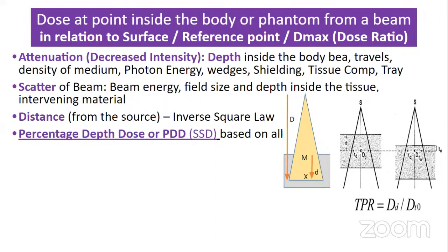The other way is also percentage depth dose, that means at depth D, whatever is your dose at Dmax, how much of it reaches there. That is based on all of these factors: attenuation, scatter, and distance. You would ask how distance matters; I will show later. Percentage depth dose increasing means more of the radiation that you give at the surface, or Dmax, is reaching a cell at a depth of 10 centimeters. It will increase with some things we get intuitively, other things we don't get intuitively. So you have to understand the reason. Once you understand the reason, the next time you will just get it, you don't have to remember.